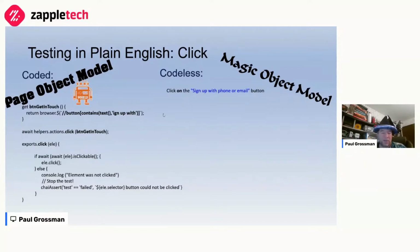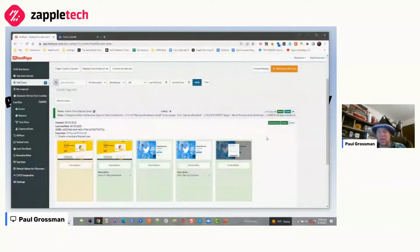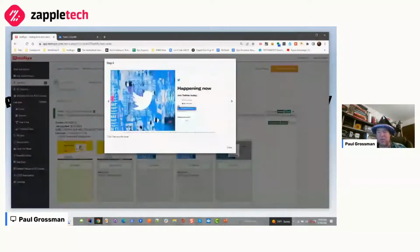You can figure out what's going on over there. All right, let's go take a look. Hey, my test case passed entirely. Even though it says click sign up with phone, what does it say over here? It actually found sign up with phone or email.